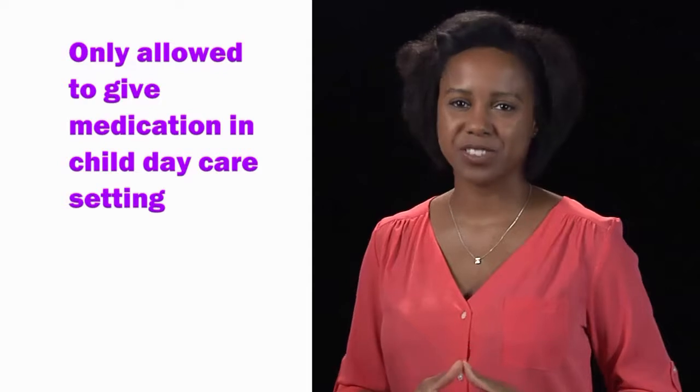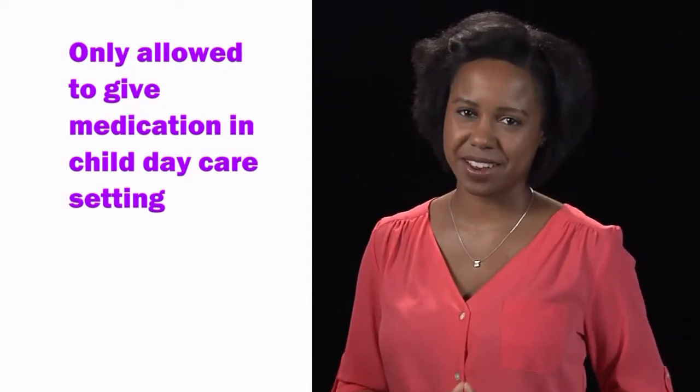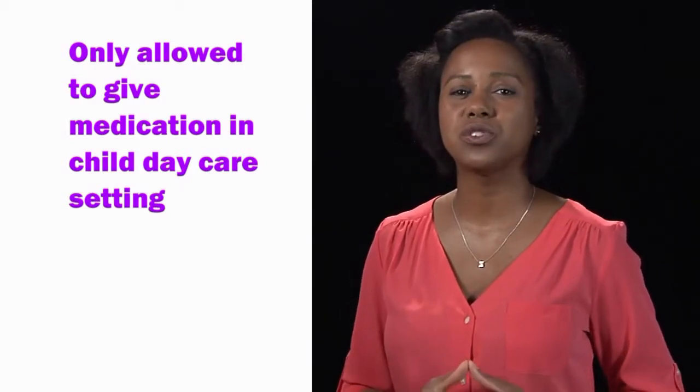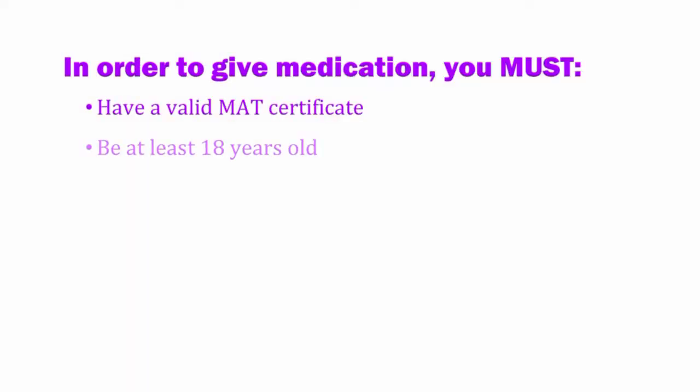Remember, your MAT certificate only allows you to give medication in a child daycare setting. But the MAT certification alone does not authorize you to give medication in your program. You must also be at least 18 years old, have current first aid and CPR certifications that cover the ages of the children in your care.